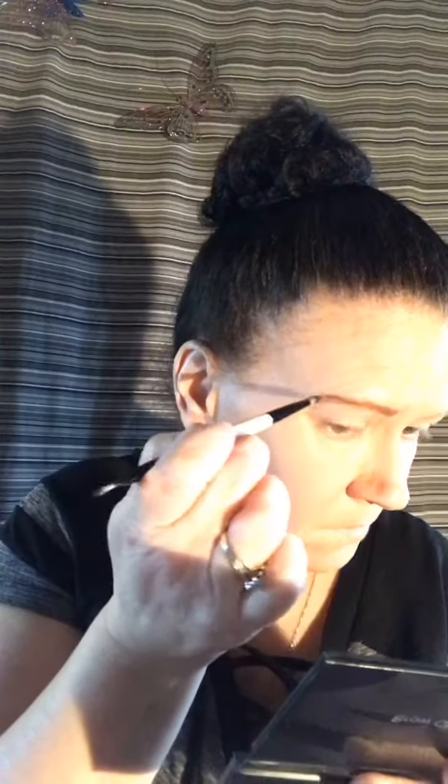So tell me, guys, in the comments, what foundation do you use right now? Nobody's gonna tell me. You can tell me what foundation you use, don't worry. I won't judge you. I'll just try and convert you over to better stuff.